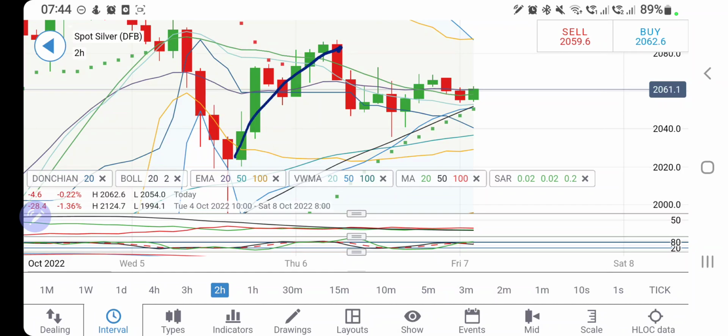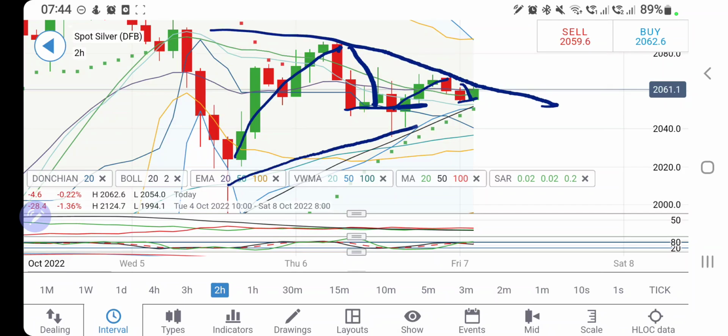Now see: rise, retracement, flat base, lower highs, retracement, higher low. So it appears it is still trying to consolidate a bit before it takes a decision. Hence, let it take a break. If it draws below 2050, that will definitely be a good indication for you to take a short entry. And if it trades beyond 2070, that is a call for you to take a buy position.